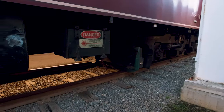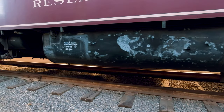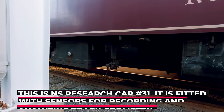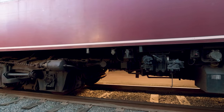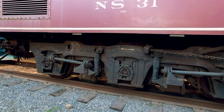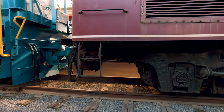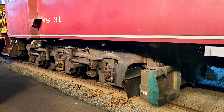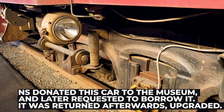This is a research car. It has a large number of sensors and other gadgets and gizmos mounted underneath it, as well as some computer equipment on the inside. They're used to read the track condition and report potential defects so that they can be addressed and monitored over time. This car isn't used so much anymore, but Norfolk Southern has at least two sets of research equipment.